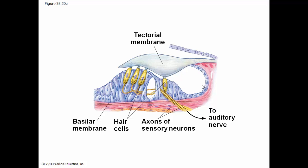Okay, here is the organ of Corti. The floor of the cochlear duct, which is the basilar membrane, bears the organ of Corti, which is this little organ right here. And see these little mechanoreceptors? Those are the same kind of receptors that are involved in your touch.